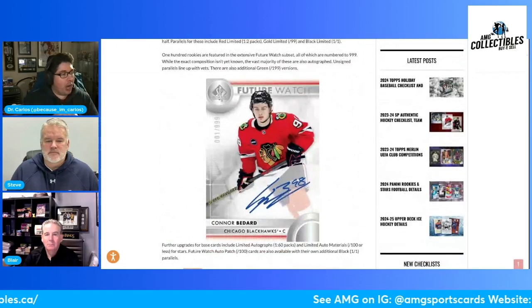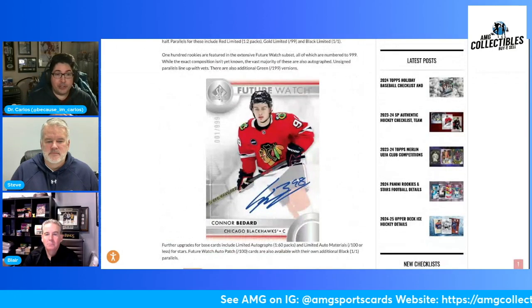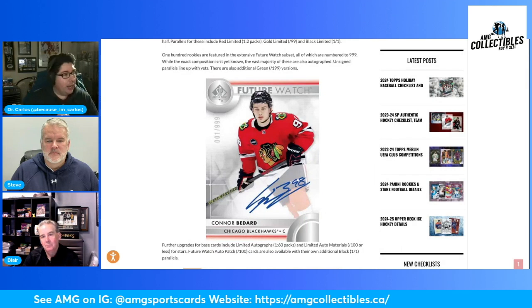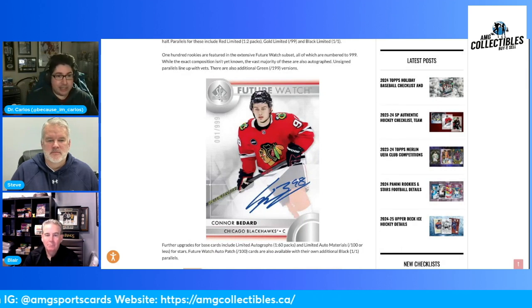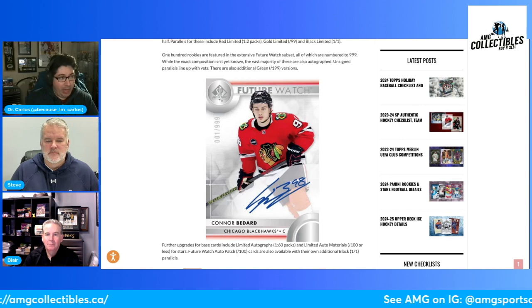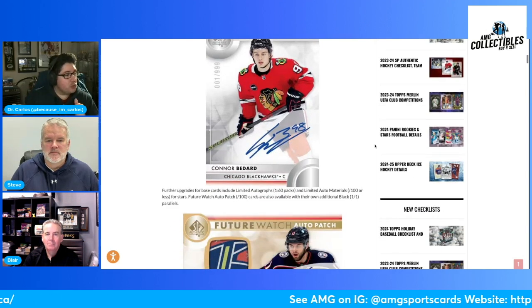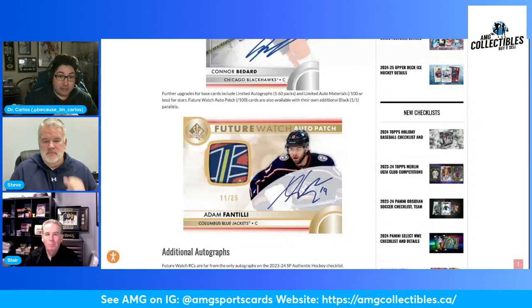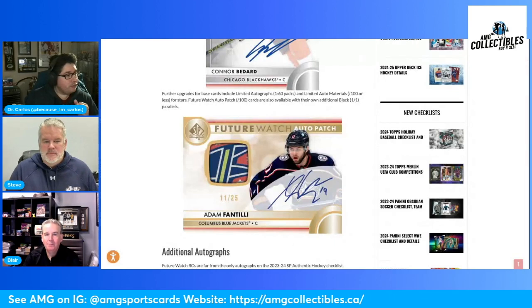So bear that in mind. There is your mock-up there of the Connor Bedard Future Watch Auto. That's the one that a lot of folks are going to be looking for. So that's your base version of it, numbered to 999. That's a classic. It's a staple. It's been the long-standing one. It's tradition. So a lot of folks will be looking for that. There will be more options as well. You can do the Future Watch Auto Patch. So you've got that as well. That would be a very big hit. Really monster pull as well.